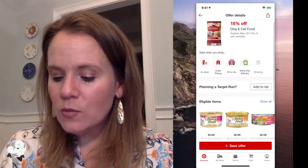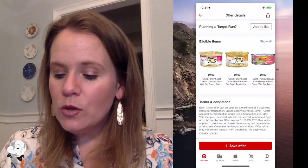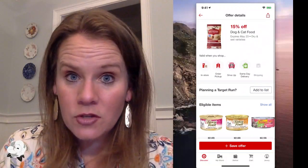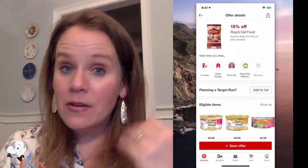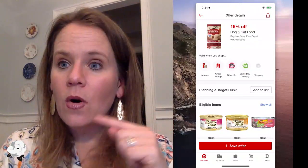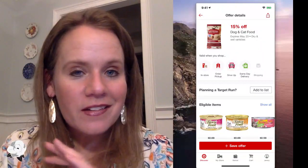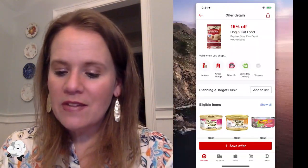One other thing to realize with these offers is they're always good on up to 4 products. So you could go in and grab 4 bags of dog food or cat food and 4 manufacturer's coupons. You're going to get the 15% off 4 times. So always take advantage of it, just to get you to see how huge the savings can be.